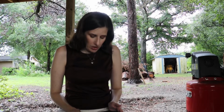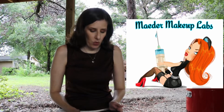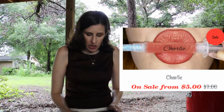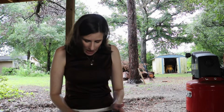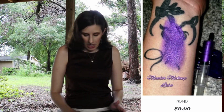All right, now to the Mater Makeup Labs. As far as I know, the maker of this brand works in the medical field or has worked in the medical field, so a lot of the products are medical related or medical name related. So the first we have is a lip color called Charlie. It is an orangey toned neutral, and it was originally $7, but it's on sale for $5. Then we have ADHD, and it's a purpley shimmer shade for $9.